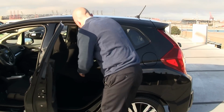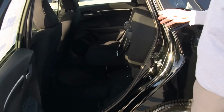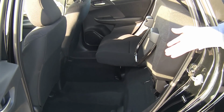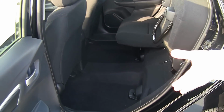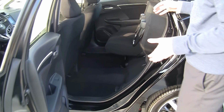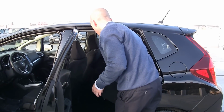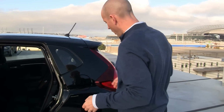Also, the Fit has that marvelous seat that folds down, of course, but it also folds up. And so dog lovers love it because their dog can be in the back. People who like to go get plants like to be able to put their plants in the back so they're not bouncing around in the trunk. People who like antiques, people who are courier service folks. It doesn't matter if you deliver pizzas, it just has a unique kind of space that no other car in the world has.